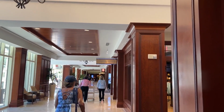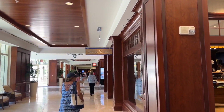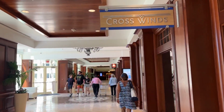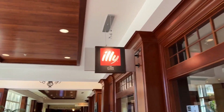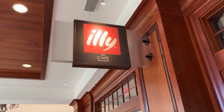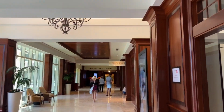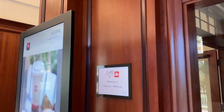They do have a couple gift shops. You can get your JW Marriott merchandise here, take back to your family. And Illy, which is their cafe. If you're down to spend upwards of $8 on an iced latte, this is the place for you. If not, Starbucks is down the street and you can get it for like half the price. Still expensive, but not this expensive.